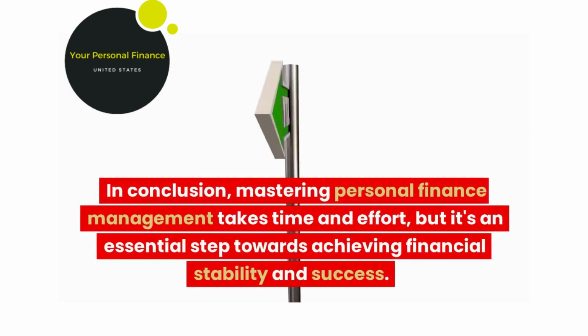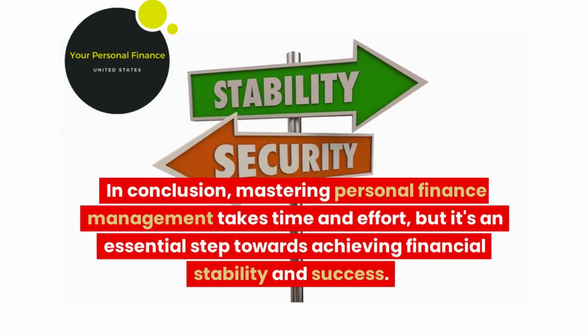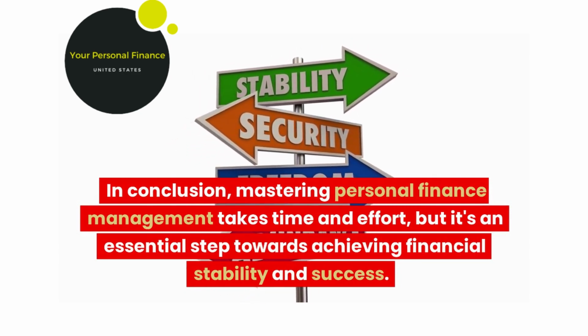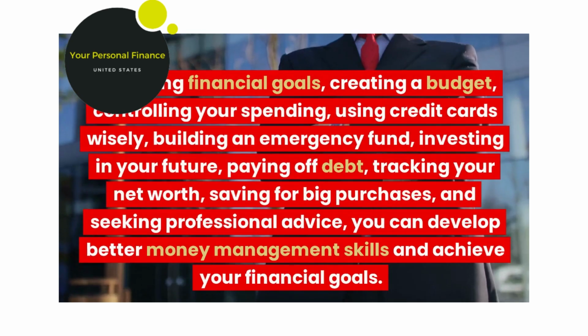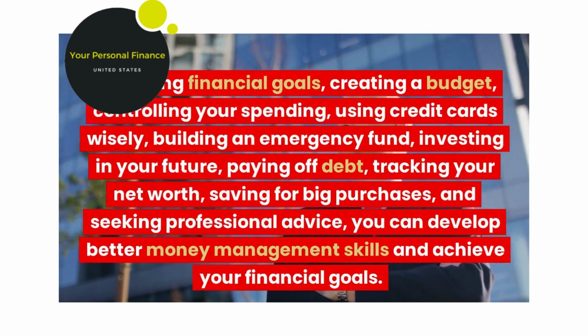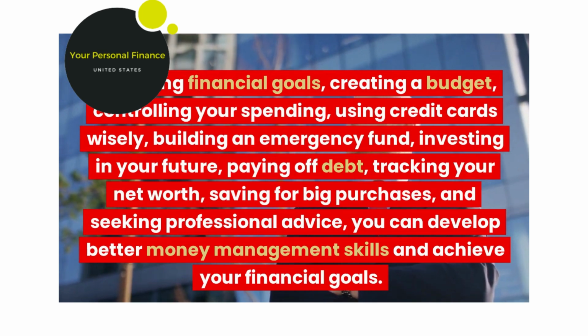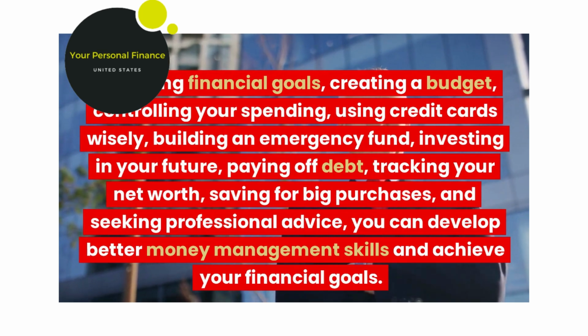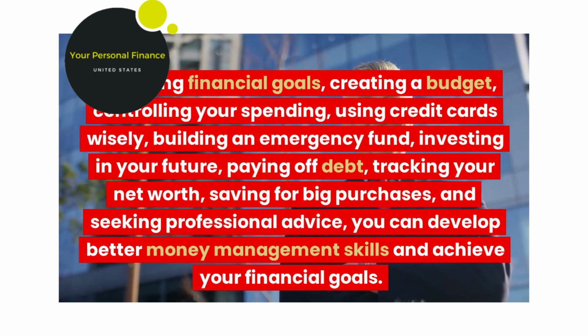In conclusion, mastering personal finance management takes time and effort, but it's an essential step towards achieving financial stability and success. By setting financial goals, creating a budget, controlling your spending, using credit cards wisely, building an emergency fund, investing in your future, paying off debt, tracking your net worth, saving for big purchases, and seeking professional advice, you can develop better money management skills and achieve your financial goals.